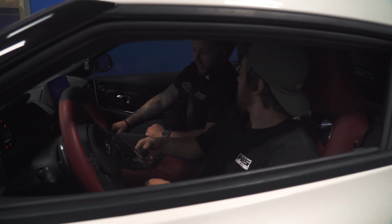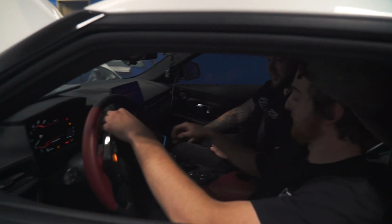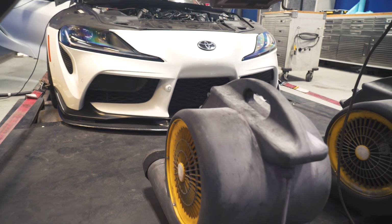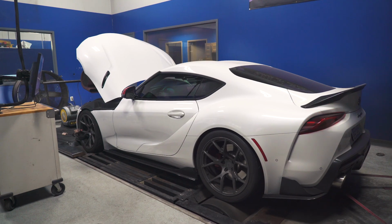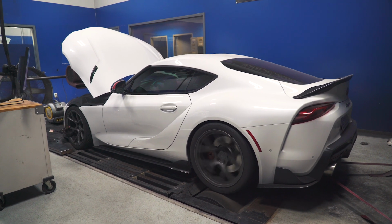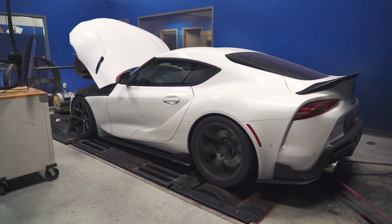All right, ready? Yeah, dude, I'm ready. Let's fire this thing up and do some things. Let her warm up here, turn the fans on. So, I guess we'll just start going. Get her up to speed. Supra, generally dyno in 5th gear.